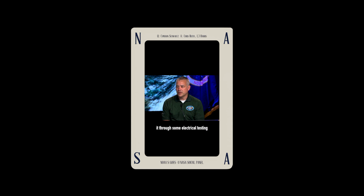And then finally, we send it through some electrical testing and some electromagnetic interference testing to make sure that the instruments aren't interfering with the other instruments on the spacecraft. So all the instruments and the spacecraft go through a very rigorous environmental test campaign, which takes several months and is witnessed by NASA and NOAA along the way.